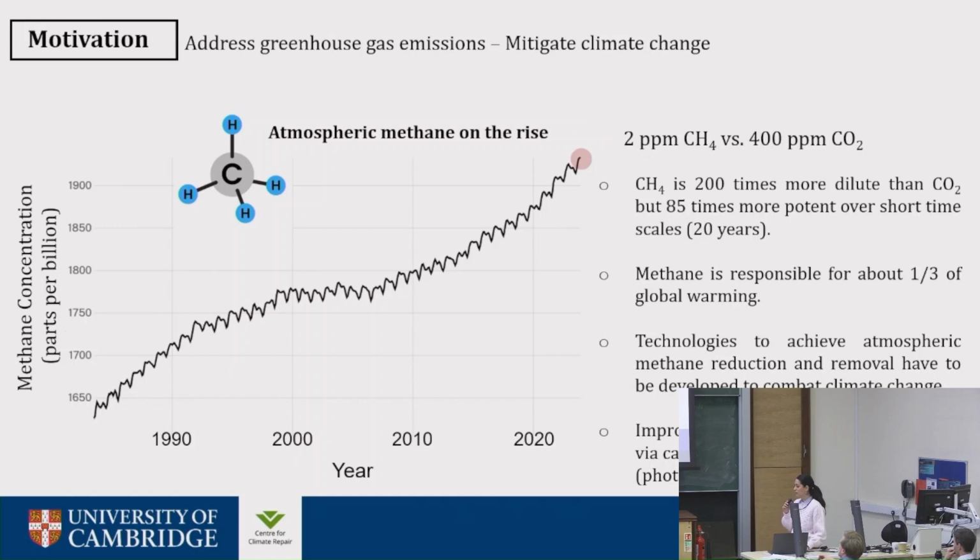So we need to find effective ways to tackle this powerful greenhouse gas before it causes further harm in our planet. However, although methane is 200 times more dilute than carbon dioxide, its concentration in the atmosphere is 2 parts per million, while the concentration of carbon dioxide is 400 parts per million. It is 85 times more potent over short time scales of 20 years. So everyone discusses that carbon dioxide has a harmful impact in the planet, which is true, but methane is responsible for about a third of global warming. That's why we need to find technologies to achieve atmospheric methane reduction and removal, in order to combat climate change and promote environmental sustainability.